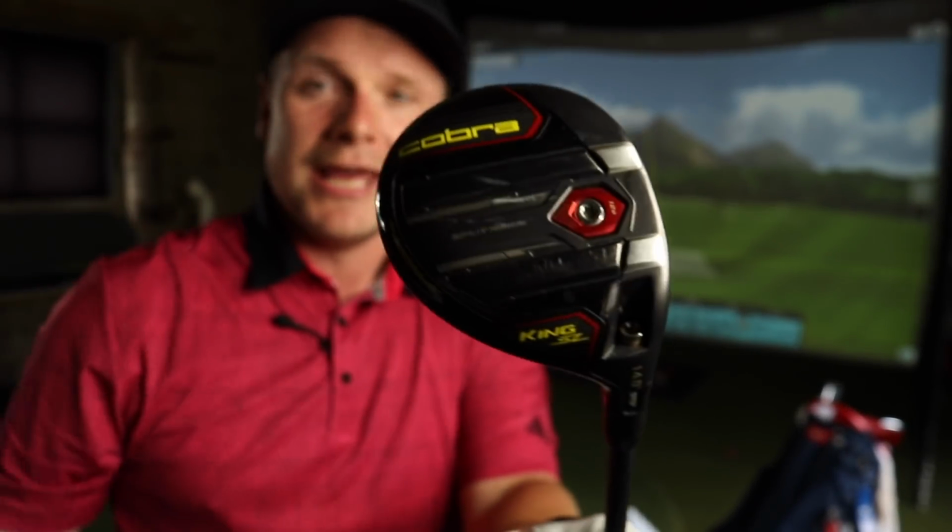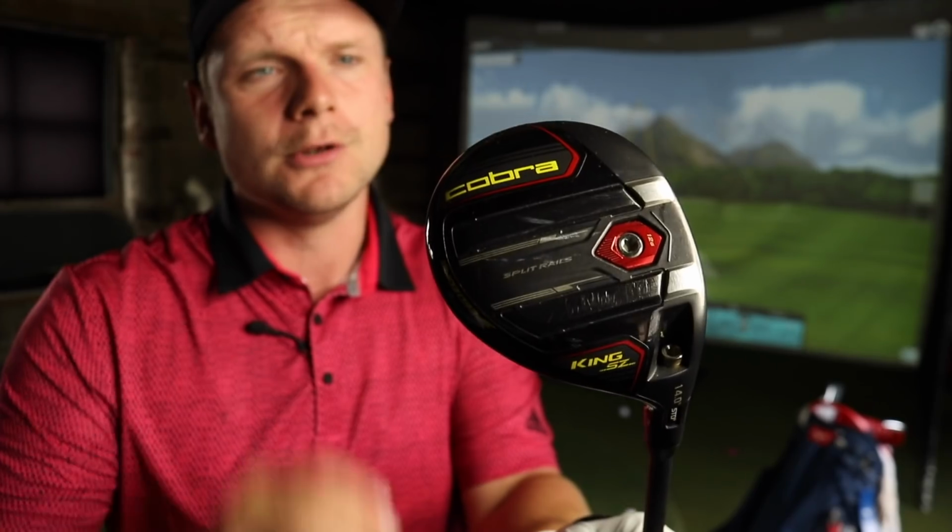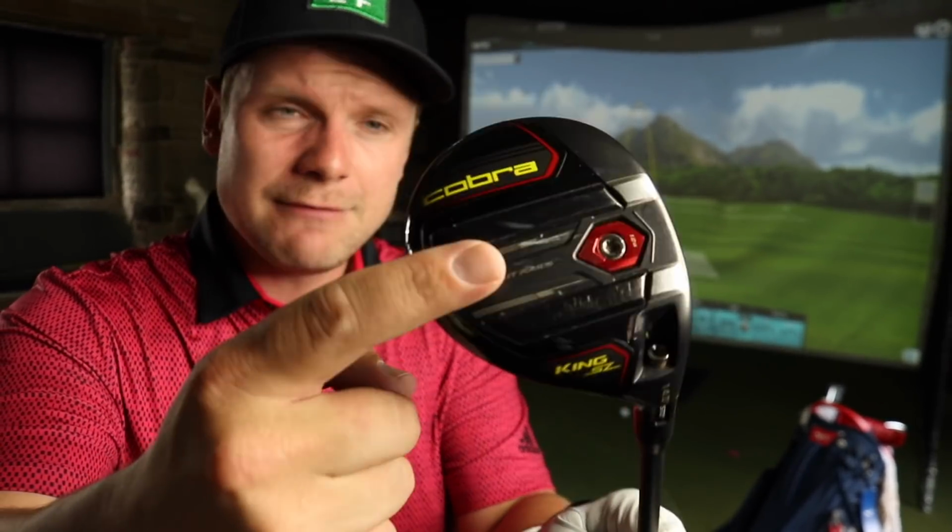So the 3-wood, if you've been watching, hasn't changed. It is the Cobra Speedzone Tour 3. The main reason I'm using it is these rails on the bottom. Absolutely love them, as well as the look of it on top. Just look at this.